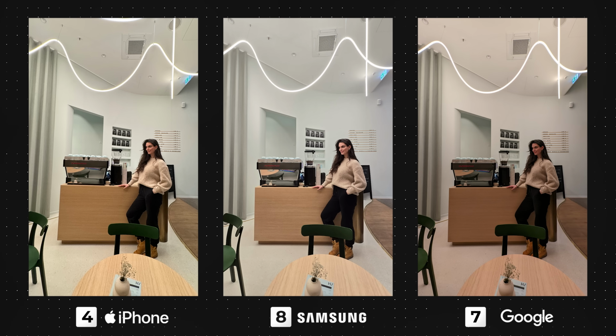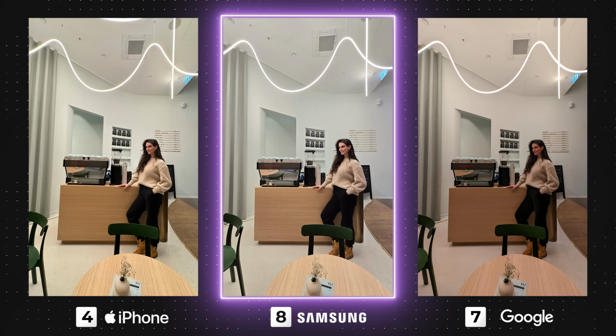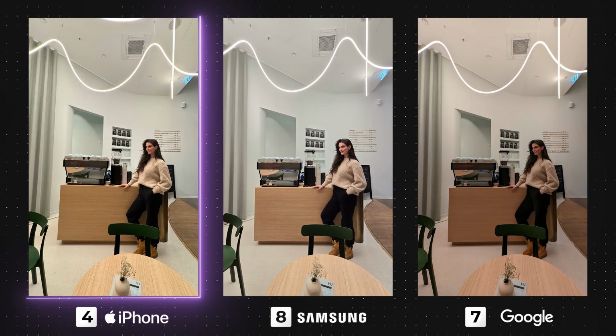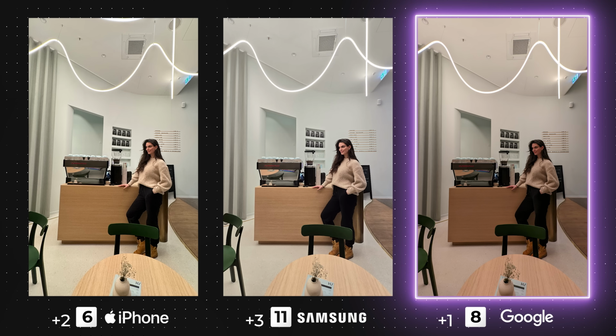Although I'm looking slightly pasty, the Galaxy generally manages to expose the image enough so that you can see my features pretty well. The iPhone looks very natural, but the shadows are just slightly too harsh, and the Pixel is, well, it's extremely dark and unusable in my opinion.